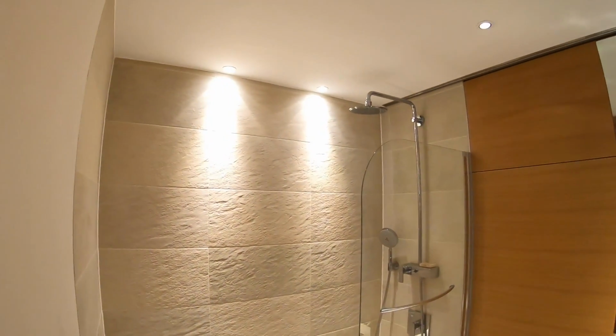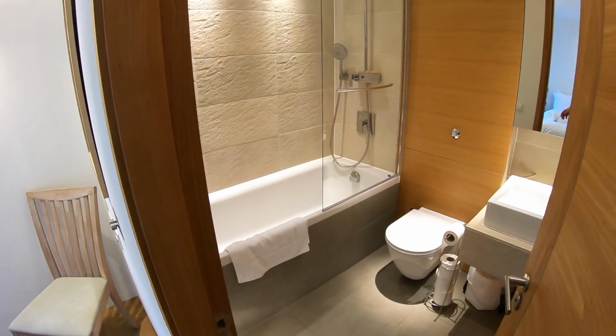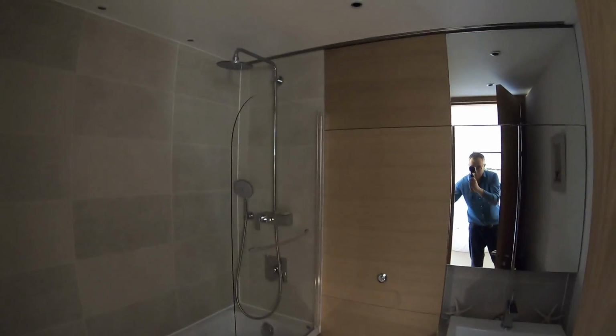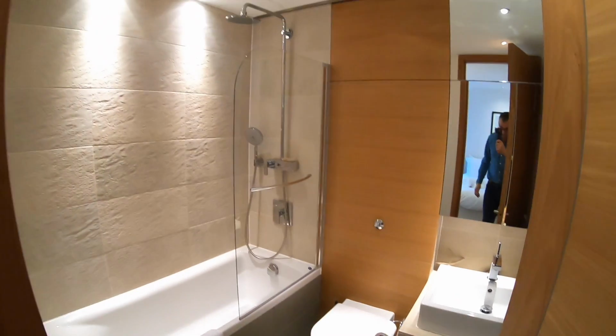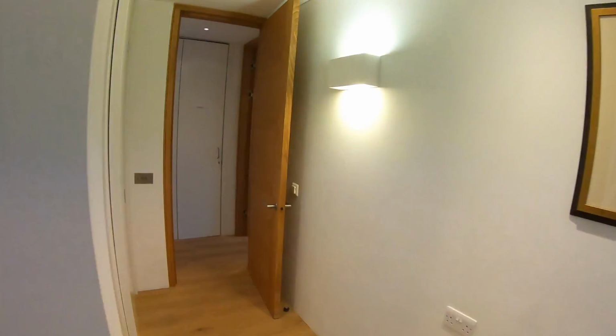Just here. One thing worth mentioning as well about these ensuites is they have double lights. So you can just have low level lights if you want. If you come in here at night and you don't want to give yourself full beam, well, then you can just have a nice subtle bit of lighting like that, or you can hit the other switch, light up the whole thing. Brilliant. Okay, let's carry on.